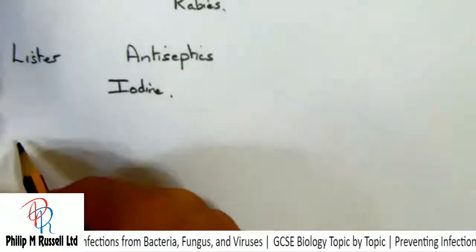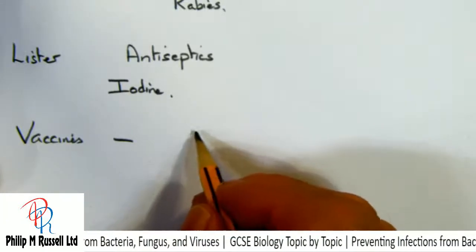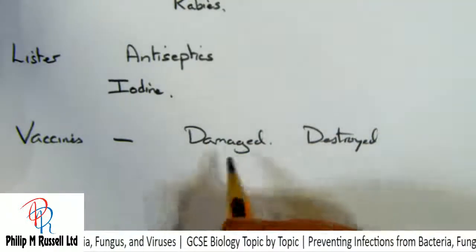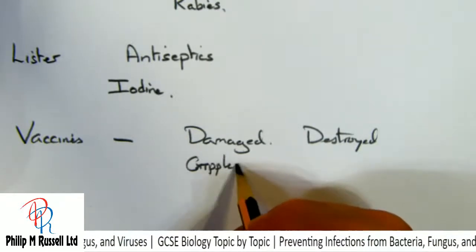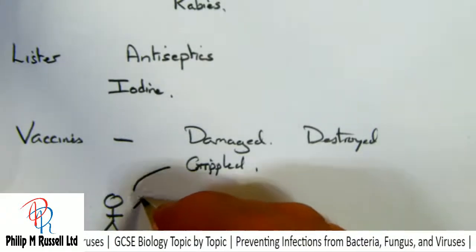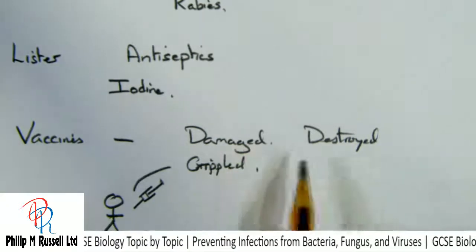So, what we're looking at in a vaccine? Well, we take our disease and we damage it. So we take some damaged or destroyed or sometimes just crippled disease, and we put that into a person. So this is typically injected into them. So they don't get the proper disease, they get part of it, something that's damaged.